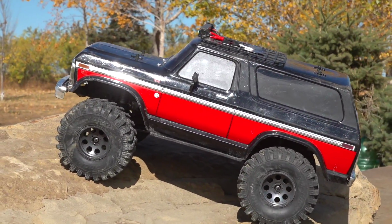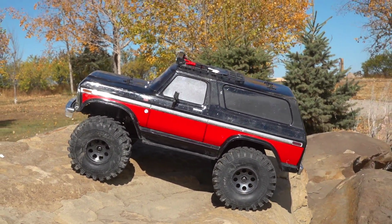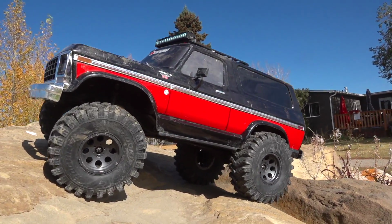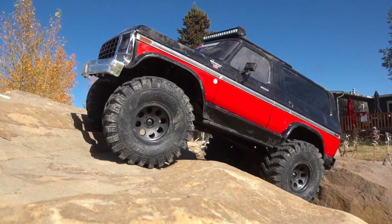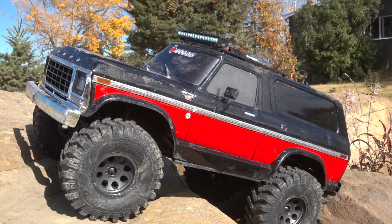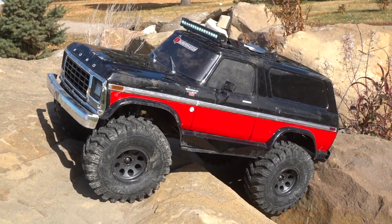Well, there you go, my friends. We made it all the way around the rock course with the Ford Bronco. This thing is awesome. Let me know what you think in the comment section down below. It looks like I got to set a stronger drag brake, that's for sure. This thing is an absolute beast. It's one of my favorites.